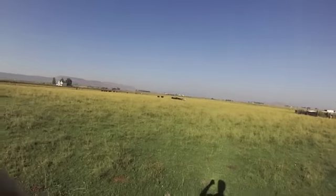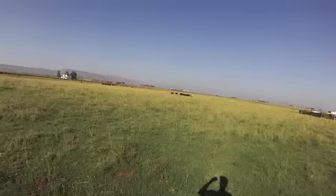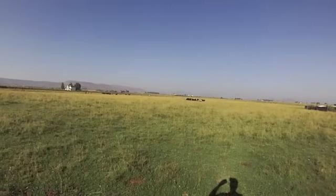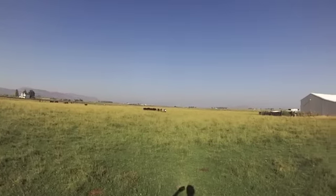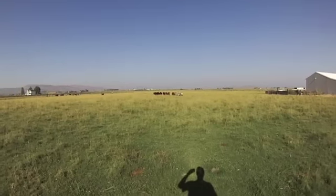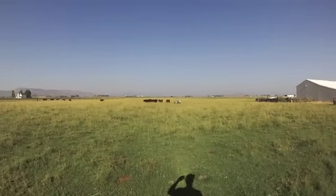So we've already dropped off our first load of cattle at the auction, and we shot over to my friend's property to pick up his cows. Fortunately, it's only about a 30-minute drive from this property here to where the cows are being sold.